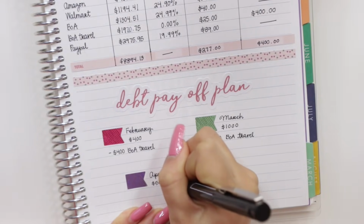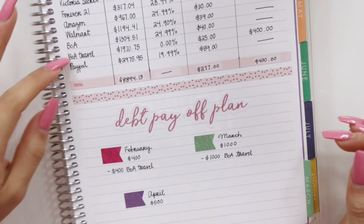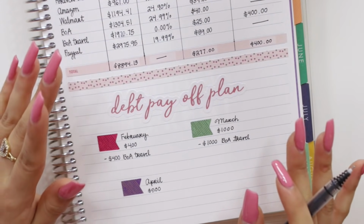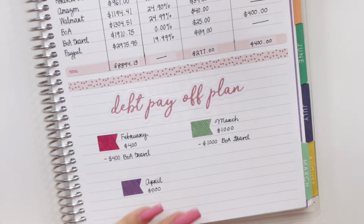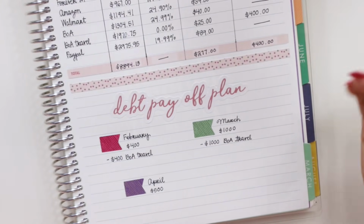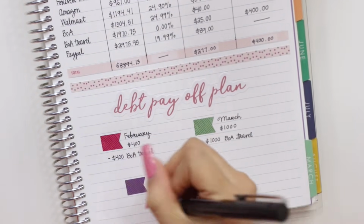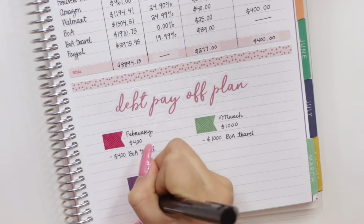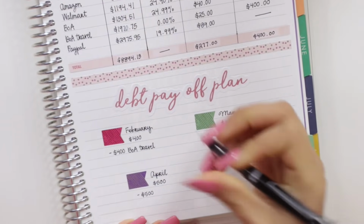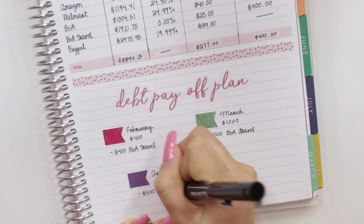I do want to aim a little bit higher just so I can get that Bank of America travel card paid off by May. And that's definitely a goal that I want to have. I'll let you guys know again how I plan on reaching this goal. So once again, I'm going to put $500 towards my Bank of America travel.